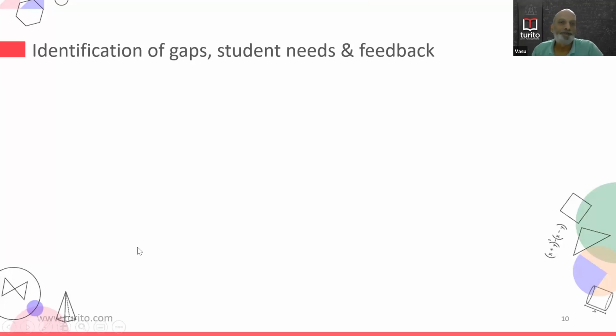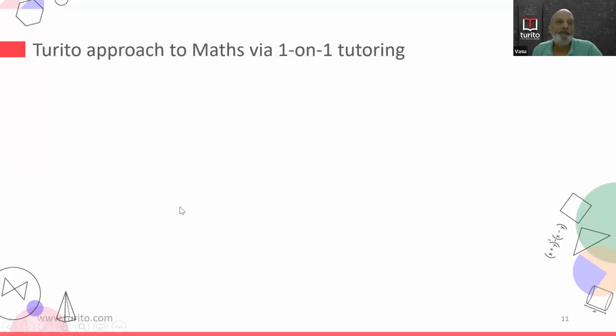Now, moving ahead, the Turito approach to math via one-on-one tutoring. Now, how are we going to do it? In the first instance, a math tutor from Turito will be able to understand the knowledge of the student to progress with the subject.